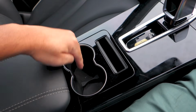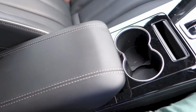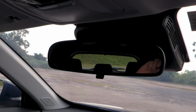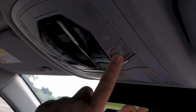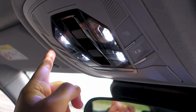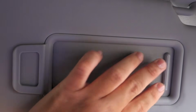A bit of storage, cup holders, front center armrest, with storage down below. Manual dimming rear view mirror, sunglass holder. This button turns on or off the lights when you open the doors. You have your LED front reading / interior lights. Sun visor for the driver's side does get a vanity mirror.